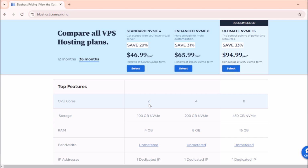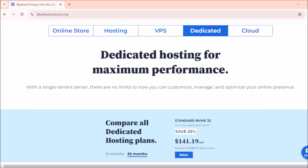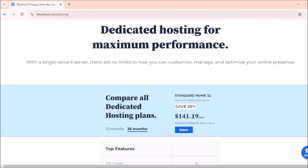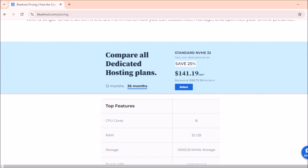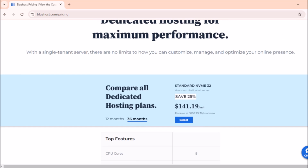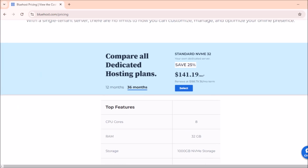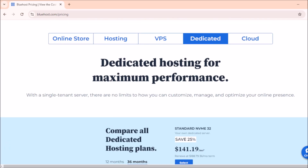4. Dedicated hosting. For maximum performance and control, Bluehost's dedicated hosting provides an entire server exclusively for your website. The standard plan offers 4 GB RAM, 5 TB bandwidth, and 3 IP addresses. Specific pricing details can be found on Bluehost's website.